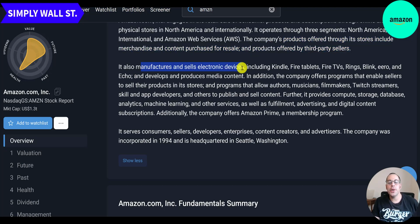They manufacture and sell electronic devices, including Kindle, Fire tablets, Fire TVs, Rings, Blink, Eero, and Echo. And they also develop and produce media content. We saw all those Emmy nominations. They offer programs that enable sellers to sell their products in its stores and programs that allow authors, musicians, filmmakers, Twitch streamers, skill and app developers, and others to publish and sell content.